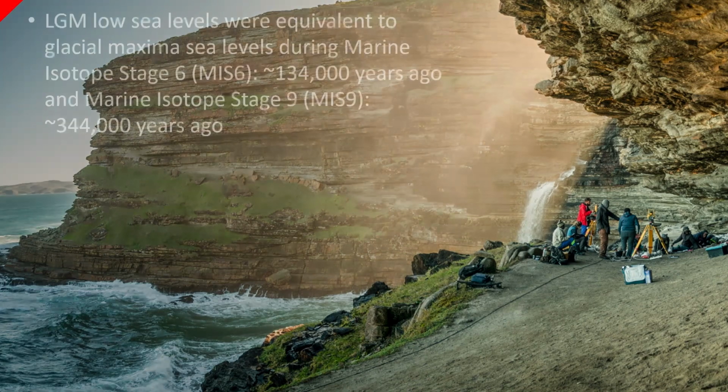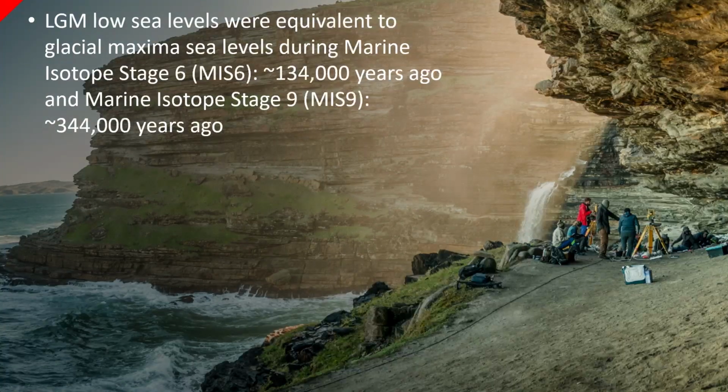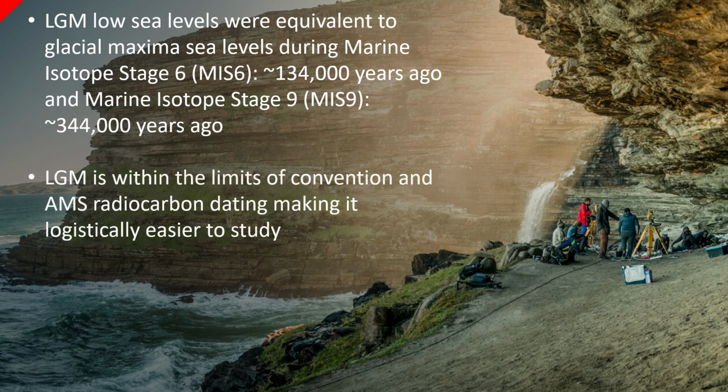With sea levels 125 meters lower than today, the LGM is on par with the marine isotope stage 6 and MIS 9 glacial maxima at 134,000 and 344,000 years ago, respectively, which encompasses the time frame of the modern human lineage. The LGM is also within the limits of radiocarbon dating, making it easier to study relative to earlier time periods.